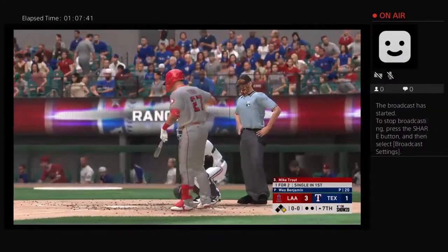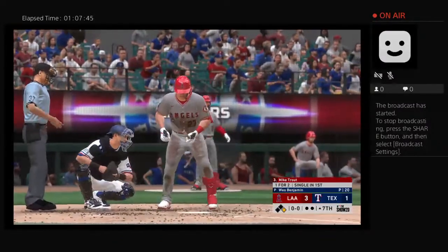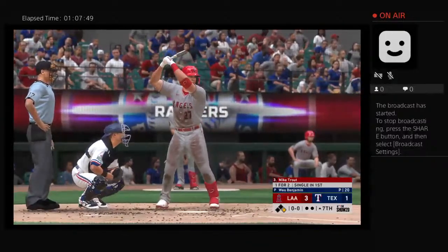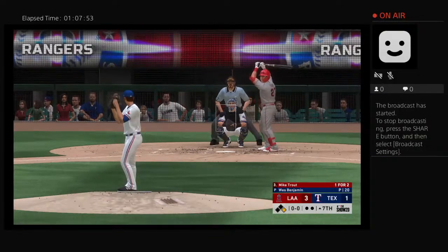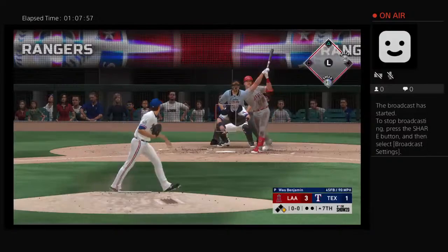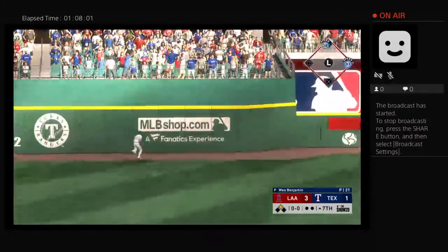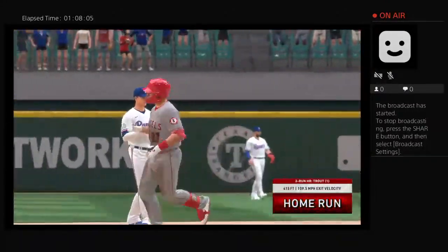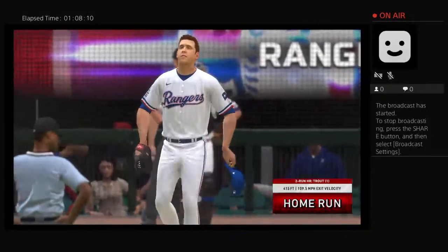He's set, and the pitch. A swing and a drive sent out toward the gap. Gone! A 2-run shot that time for Mike Trout as they stretch the lead to 5-1. So that was the 3rd home run for these guys today.